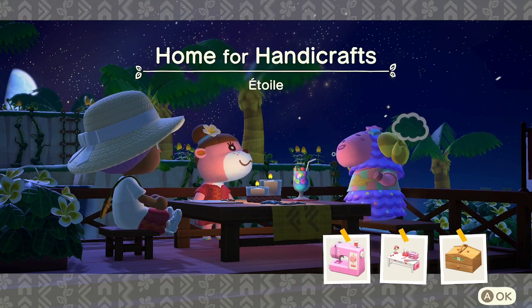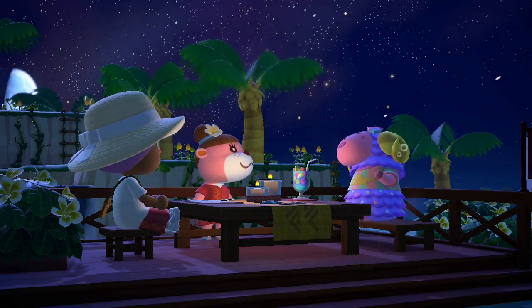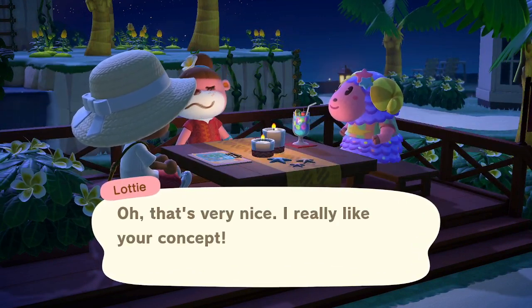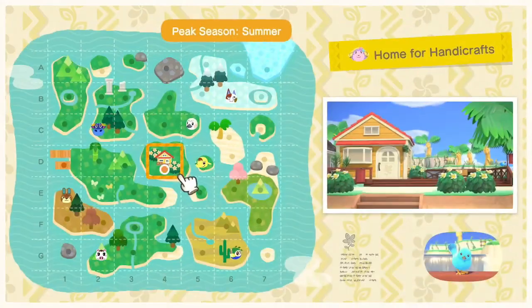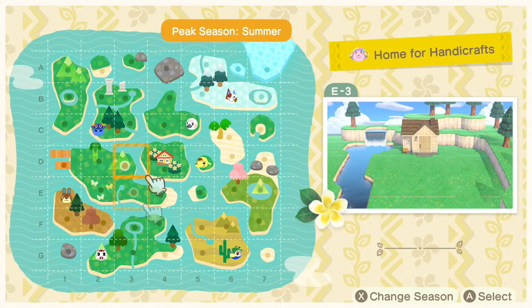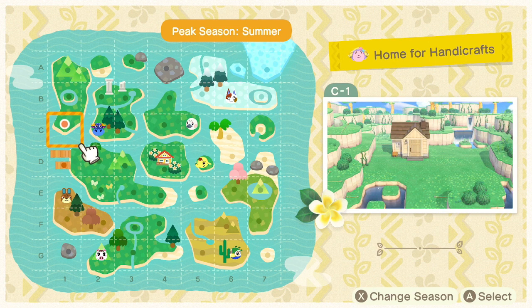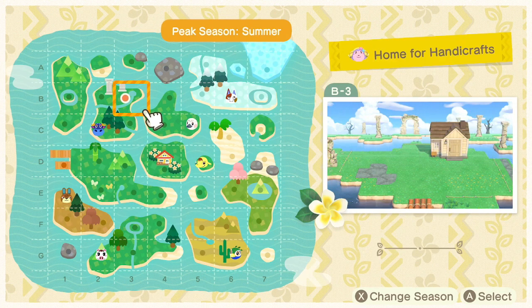So, home for handicrafts is what we're doing. We need a workbench, a little tools. Okay, you need a handicraft. Oh, that's very nice. Yep, concept and all. So you want to do handcraft stuff, right? Where would it be a good place? Here? Let's see here. Home for handicrafts. What's a good place for a home for handicrafts?